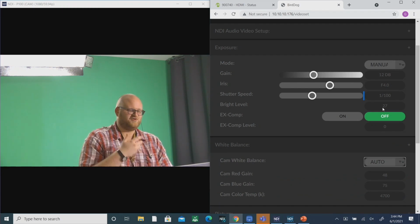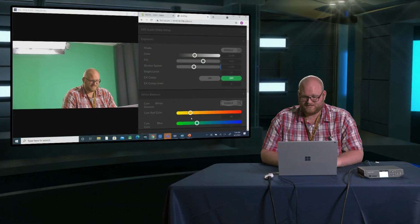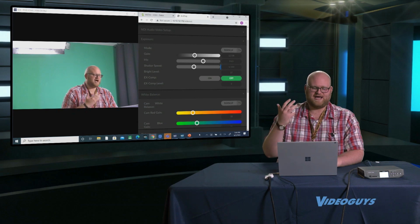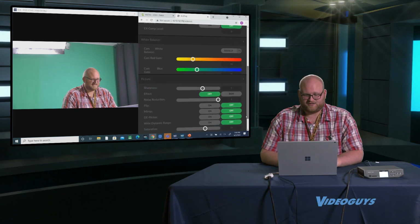I personally think that's a little too orange for my liking. That's a little too tungsten. So that's when you get to go to manual, and you can sort of play around a little bit. And as you can see, now I have a little bit more blue in the shot. Now I have a little more, you know, a little more daylight color temperature in there.